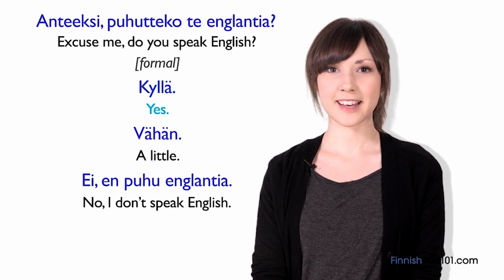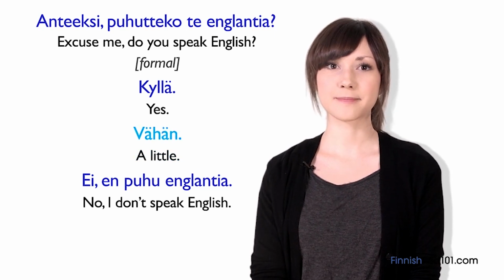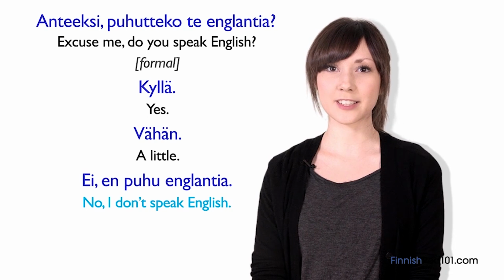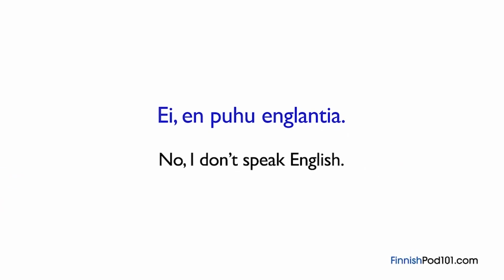Kyllä. Yes. Vähän. A little. Ei, en puhu englantia. No, I don't speak English. Since this last one is a negative statement, we need to say ei first, then en before the verb puhu, and englantia after it.